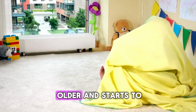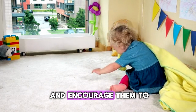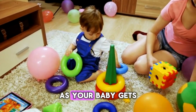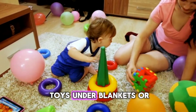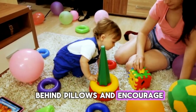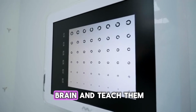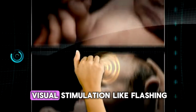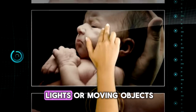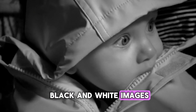As your baby gets older and starts to sit up, then you can put toys on the floor in front of them and encourage them to reach for them. As your baby gets even older and starts to crawl, then you can hide toys under blankets or behind pillows and encourage them to find them. All of these activities help stimulate your baby's brain and teach them about the world around them. You can also use visual stimulation, like flashing lights or moving objects. There's quite a few apps now that have black and white images that flash.